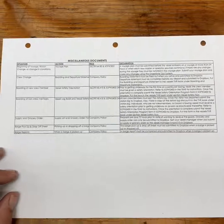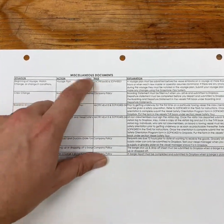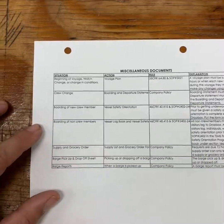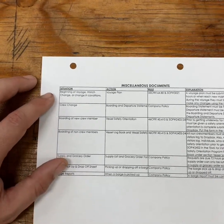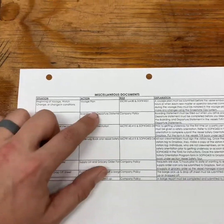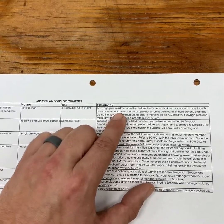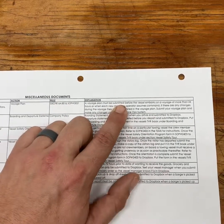When you receive your calendar from your vessel manager, you also receive a sheet that says miscellaneous documents. This was created to explain what documents are due during certain situations. The first situation is beginning of voyage, watch change, or change in conditions, and the action to be taken then is to do a voyage plan. This explains when a voyage plan is due and why we're doing them.